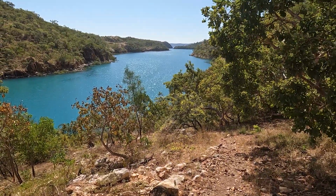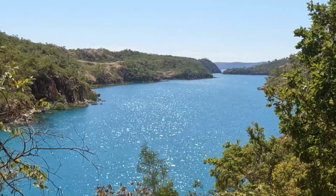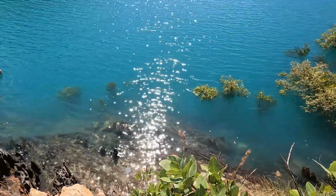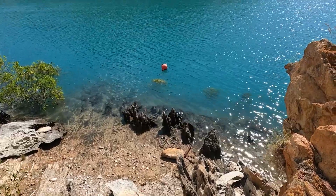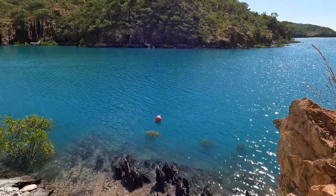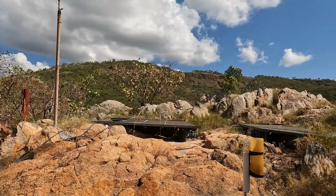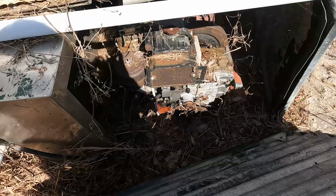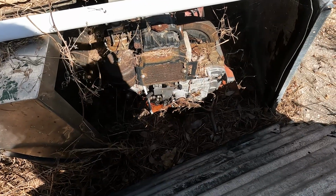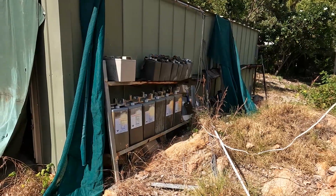What a view! Hey crocodiles! Everything we've seen. Check it out, an old generator. Like a phone battery now.